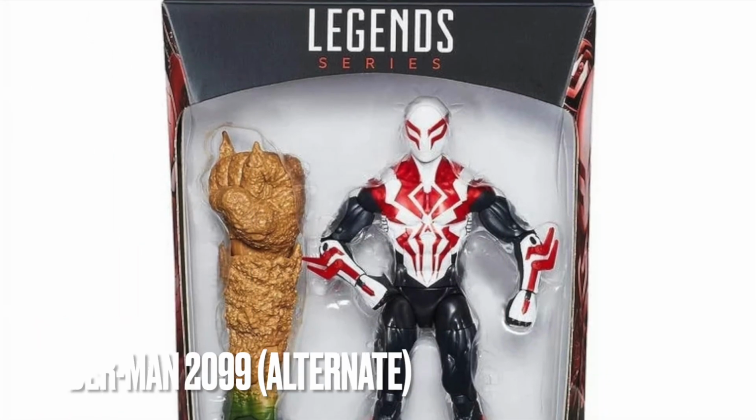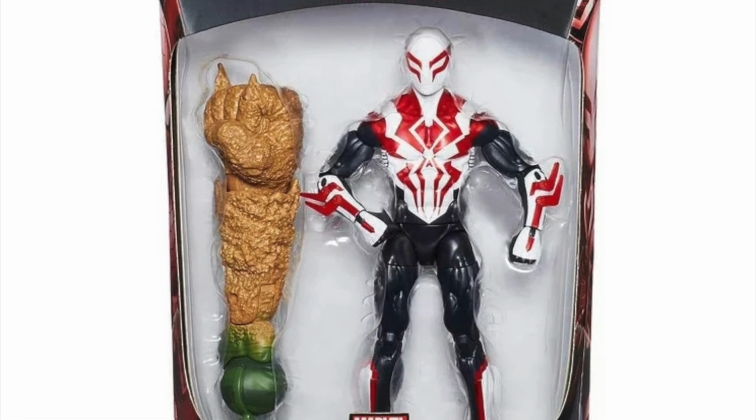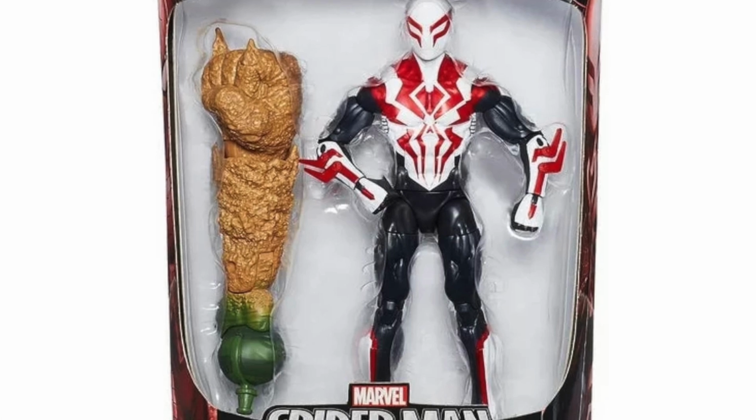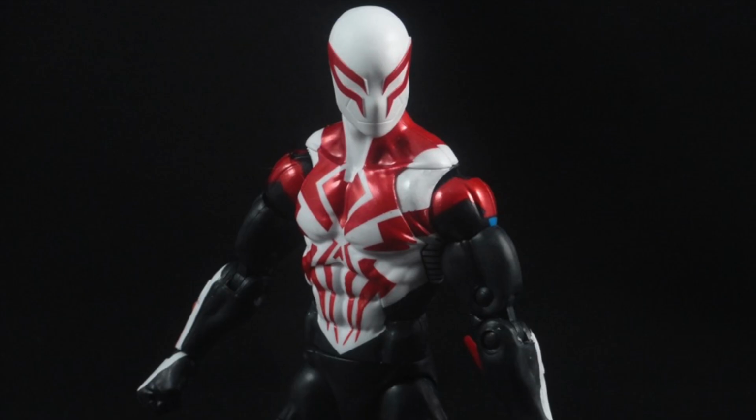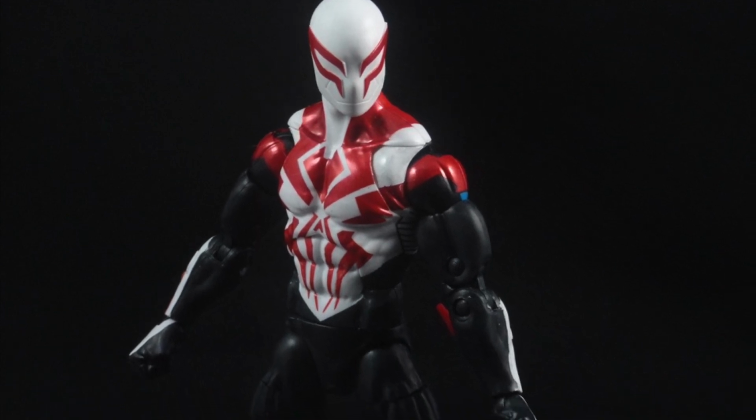Let's just keep it on Spider-Verse moving forward with number 7, and it will have to go to Spider-Man 2099. But not just any Spider-Man 2099. I like the alternate costume, the white, red, and black. That's the one I'm checking for. I do have the blue and red one already, so I'm good with that.